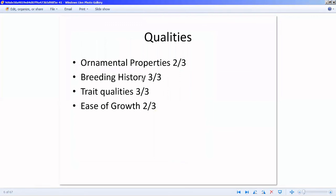For breeding history, you have to give it a 3 out of 3. For ornamental properties, I have to give it a 2 out of 3 because not everybody's a big fan of the green color, although I am. For ease of growth, I have to give it a 2 out of 3 due to the fact you can grow it on windowsill, although with great difficulty.